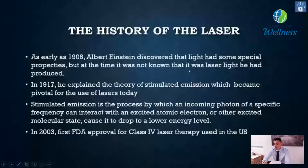It all goes off the basis of the stimulated emission, which basically is an incoming photon with a specific frequency, and what we do is we excite an electron, and it will basically drop to a lower energy level, and that's basically how we get all our energy. Actually, in 2003, the FDA first approved the Class 4 laser therapy usage in the US.